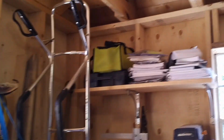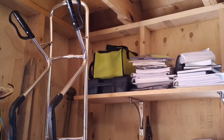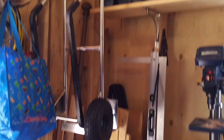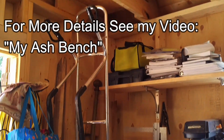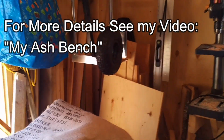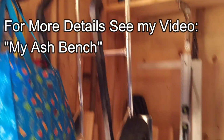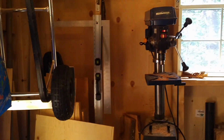And in the corner I've got storage for my clothes. Up here I've got some chairs, and over in this corner I've got some books where I store my books. There's my skill saw up there. This thing here is what I use to pull my logs out of the woods with. That's another video at some point in the future. In the back there I've got some plywood storage, wood storage. My drill press here, all my T-squares and whatnot here in the corner.